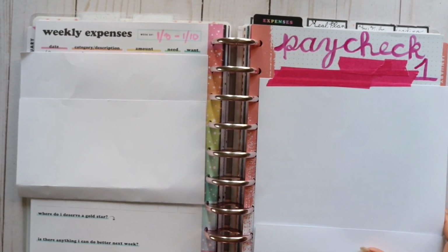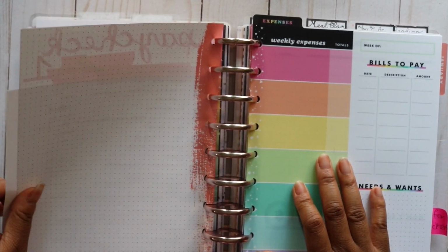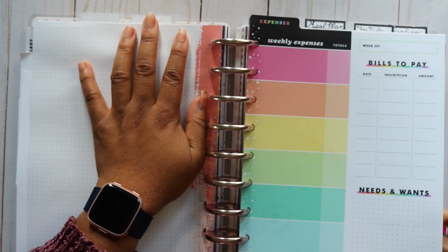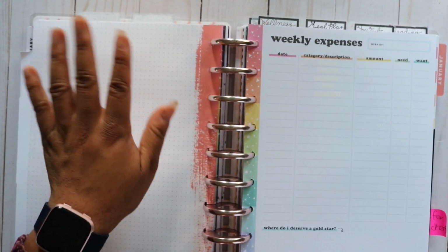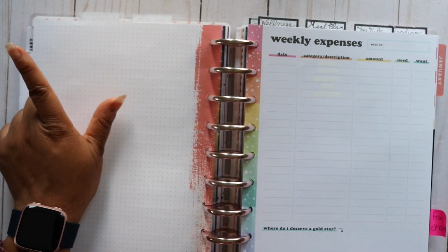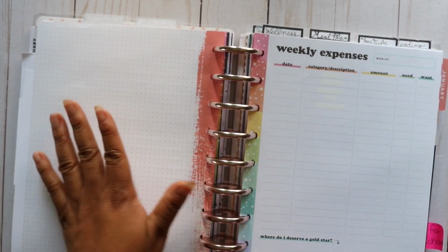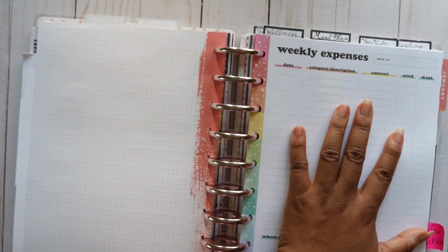But so that's what I did here, and I put it on this side of the page because when I flip it, I'm going to, oh, this is the dashboard from the companion pack that I'm also using. But when I flip it, I can use this side for my paycheck for the 11th of January. I can put that on this side, and then I'll have the weekly expenses for that week on this side. So I can see this is where I told my money to go. This is where my money actually went.